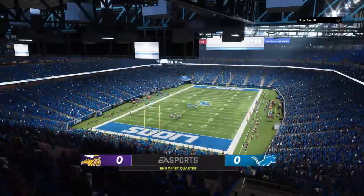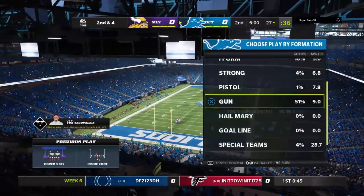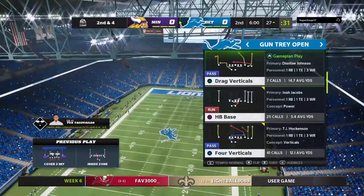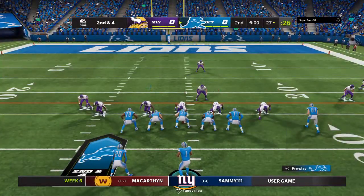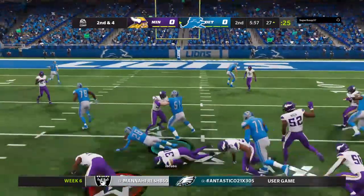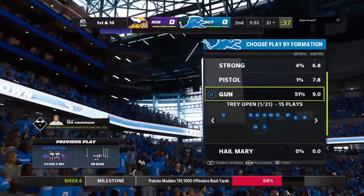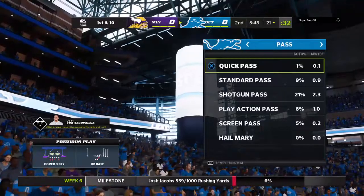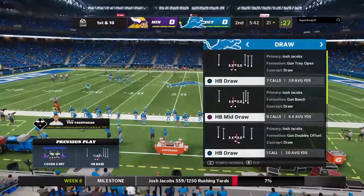No score after 1 on EA Sports. Second and 4. Here's Jacobs from the gun. And he'll be brought down at the 21, just shy of the 20 in the red zone. So many teams want to throw the ball in this situation nowadays, but I love watching a team that has enough confidence to go ahead and run the football. In that situation, that's almost a tendency breaker.